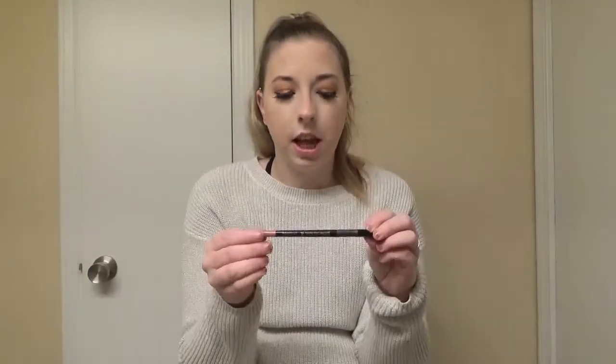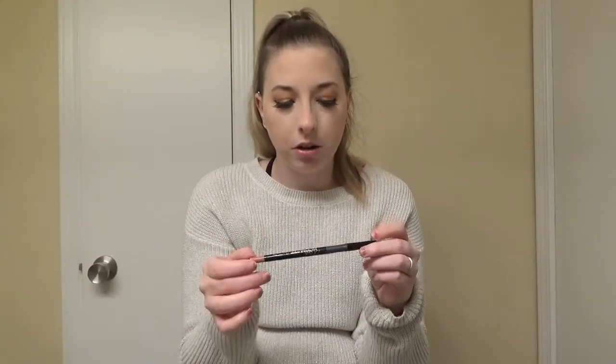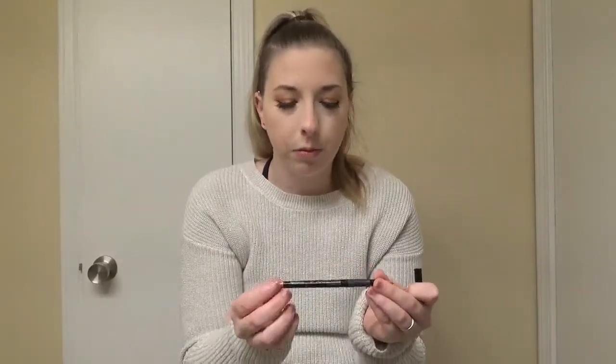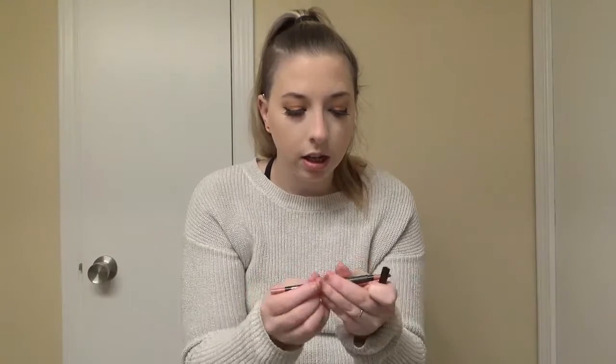This is the LA Girl Ultimate Intense Stay Auto Liner. This is a really good lip liner. It's really creamy, it's really smooth, it's really easy to draw with. It doesn't bleed. Some lip pencils I've noticed bleed. I do like it and I love the color, and I would like to try other lip pencils from them.